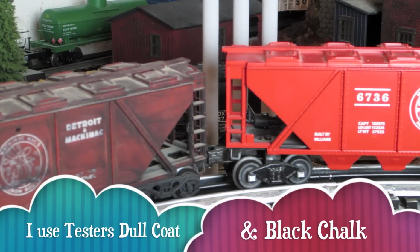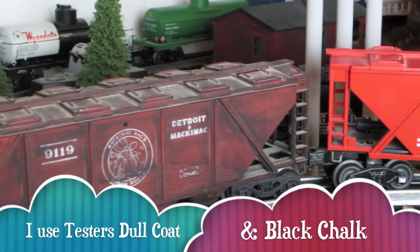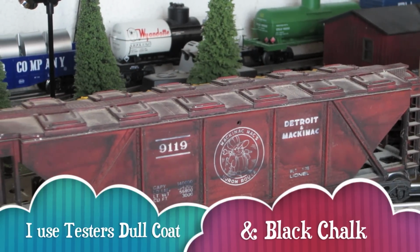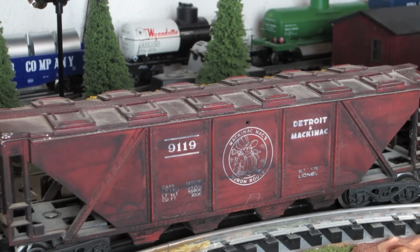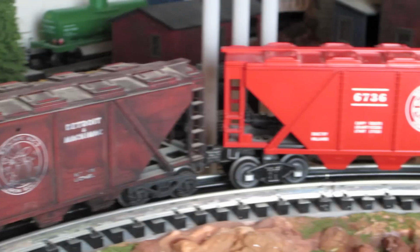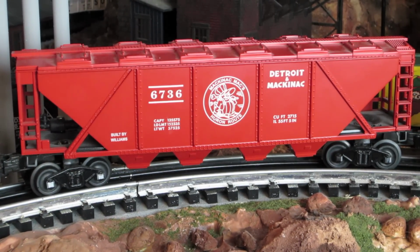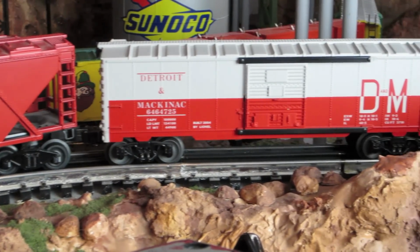You want to get that old-fashioned look, let's bend the rails a while. There they are side by side. You can see what weathering does to the car. So there it is, weathered. And there it is, not weathered. So weathering is kind of an issue. Either you like it or you don't like it. If I go back one more car here, this box car is not weathered.